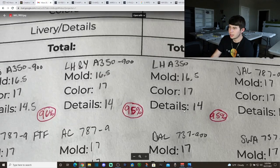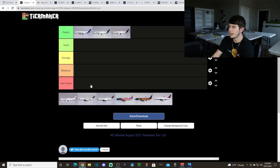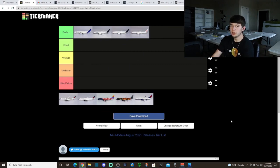And we got to take a look at the score, of course. 17 for the mold, 17 for color, and 14.5 for details. 97%. Really good job. Let me see if I can get off these. There we go. Really good job by NG Models. Once again, they continue to impress, and it just is very impressive to say the least.